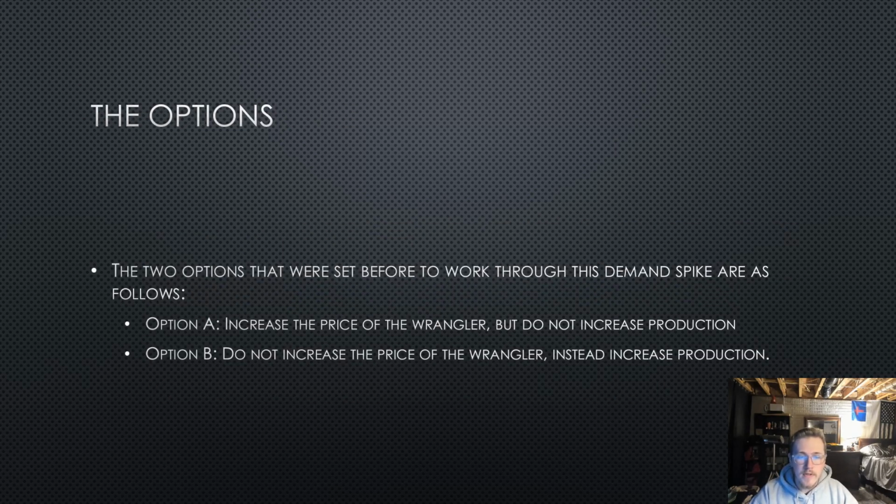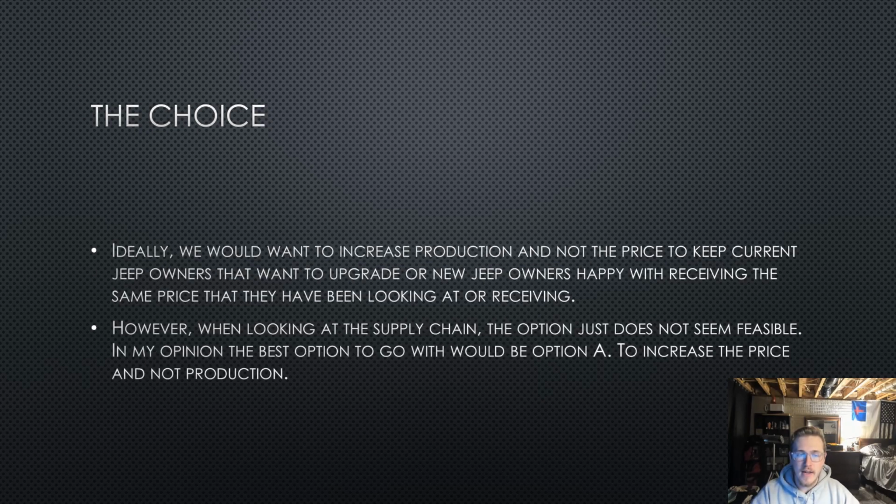There are two options that are set before us to help us work through this demand spike. Option A is to increase the price of the Wrangler, but do not increase the production. Option B is do not increase the price of the Wrangler, but instead increase the production of it. In an ideal world, we would want to just increase production and not change the price to keep our current Jeep owners that either want to upgrade, or new Jeep owners, happy with receiving the same price that has been advertised and that they've been looking at. However, when you look into the specifics of our supply chain, that option just does not seem feasible.